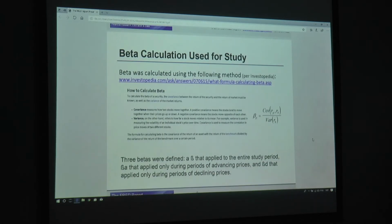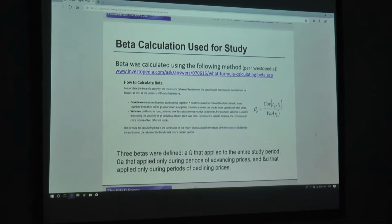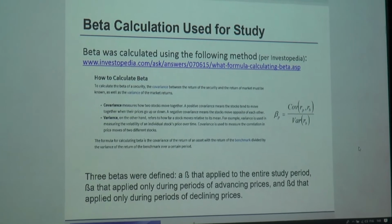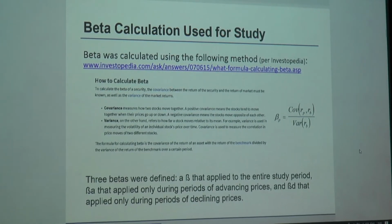Okay, this is how my dear associate Lou calculated beta. There are basically three betas that we're going to use. One beta that is applied to the entire study period, then a beta going up and a beta going down, which makes sense if you're trying to mitigate, say, the effect of a decline or create more alpha on an advance.